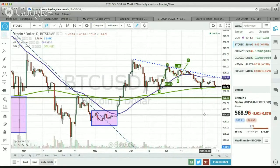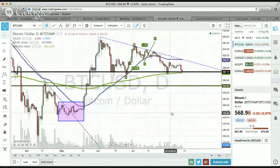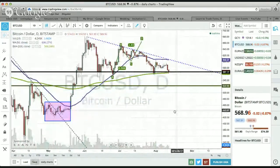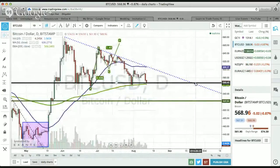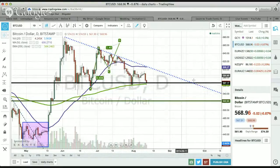So we have price and time. Let's say if we're at 567 on September 23rd, about 6 weeks from now, then this trend line will sort of be invalidated. If we're above that trend line, if we're right here, 567 or so in late September, then I think you may have a case for going long.